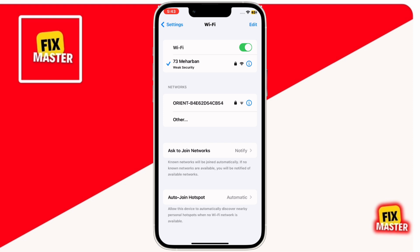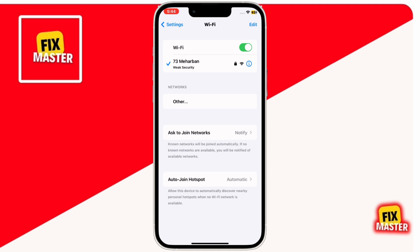If you're using mobile data to download the videos, switch to a Wi-Fi connection. Wi-Fi can be more stable and faster. Also, if you have a 5 GHz Wi-Fi option, make sure you connect to that for the best possible results.